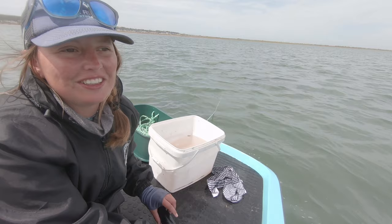So we're going to continue. Hope we get another grunter, maybe a skippy before that wind picks up. But yeah, I think then we call it a day. It's been quite a good one.